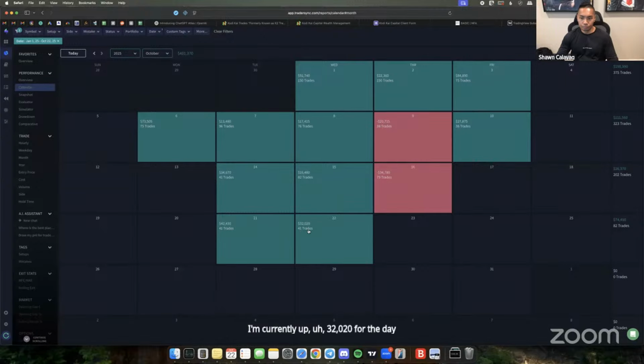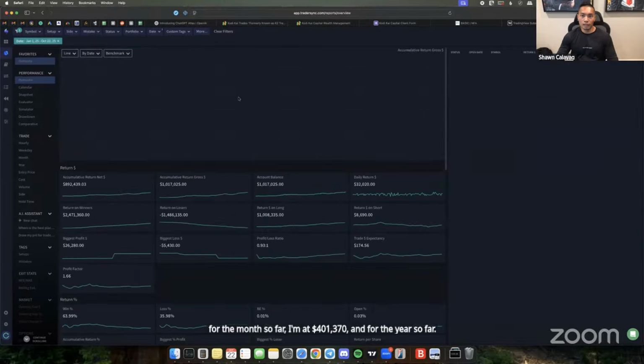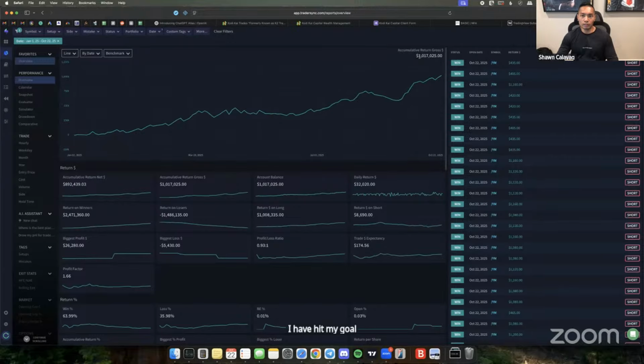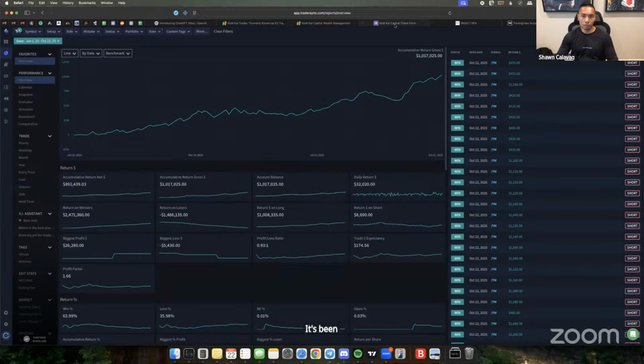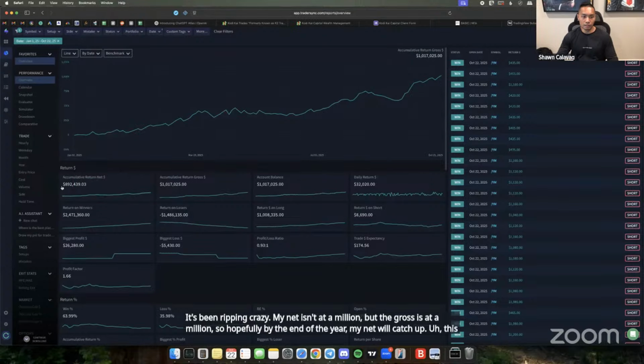We took one trade. You can see here 41 trades. For the week, I'm up 74,450. For the month so far, I'm up 401,370. And for the year so far, I have hit my goal of 1,017,025. So I started using the algo on basically September 29th, and we've been on a rip. It's been ripping crazy. My net isn't at a million, but the gross is at a million. So hopefully by the end of the year, my net will catch up. This is based off fees and commissions and whatnot, but that's where I'm at.